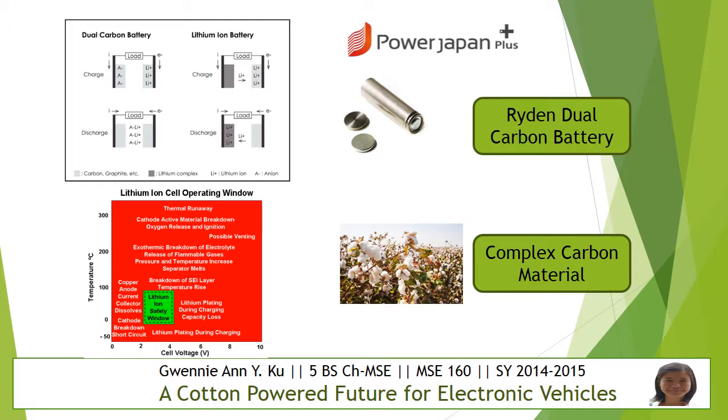Power Japan Plus modifies the structure of the cotton's carbon fiber by controlling the size of the carbon crystals formed during production. They call this material carbon complex, which they claim creates unique properties not seen in any other carbon fiber ever developed. Not yet revealed is the detailed chemistry of the anode and electrolyte, and how they might work together, and how this unique design might yield such a powerful battery for electric vehicles.